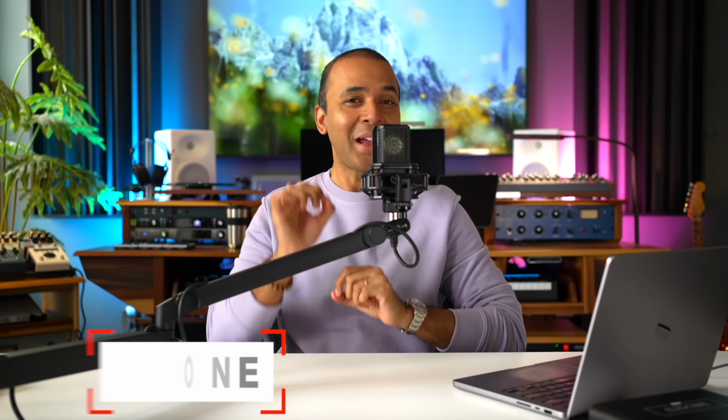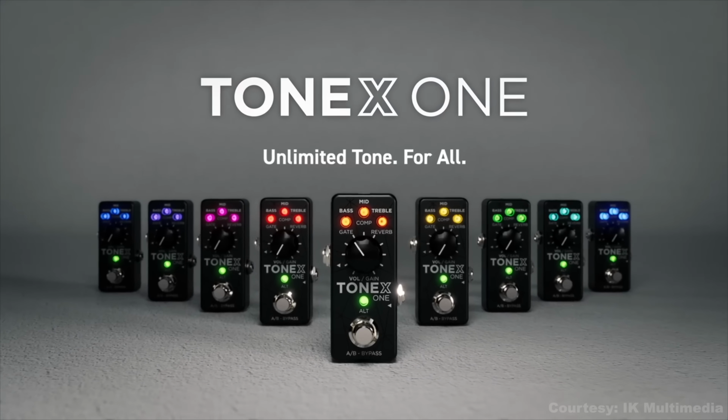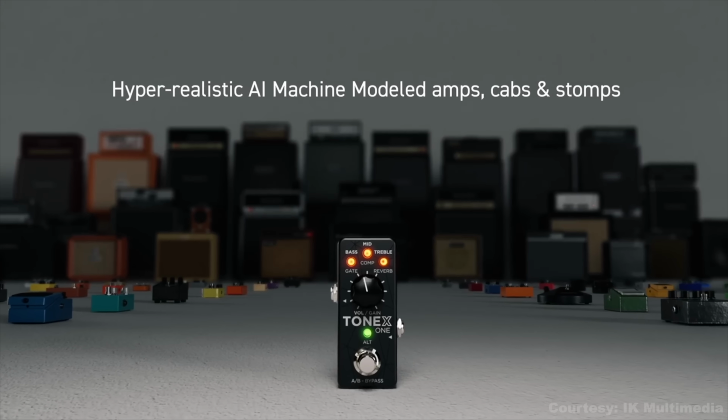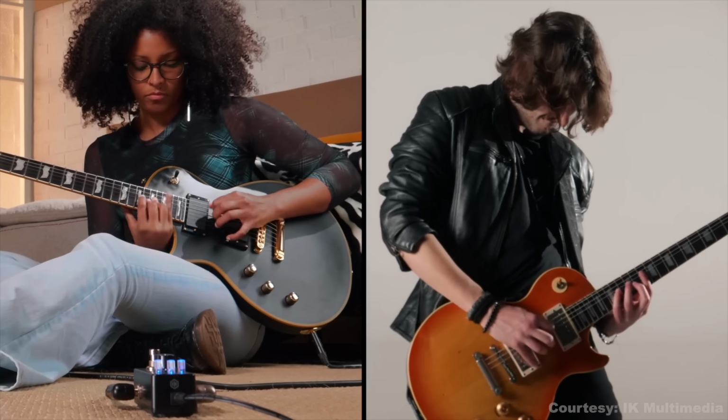All right, ready for crazy gear number 2. IK Multimedia just dropped a new pedal called the ToneX AI. It's small, affordable, and it's packed with AI technology that models guitar amps, cabs, and effects. This little gadget might be a game changer for those of you who love tweaking your sounds. The ToneX is super compact.